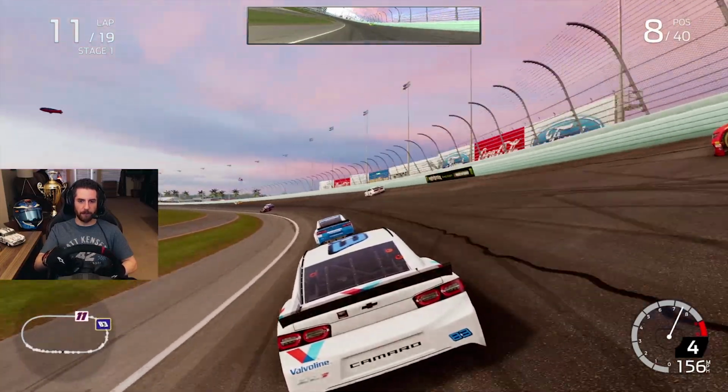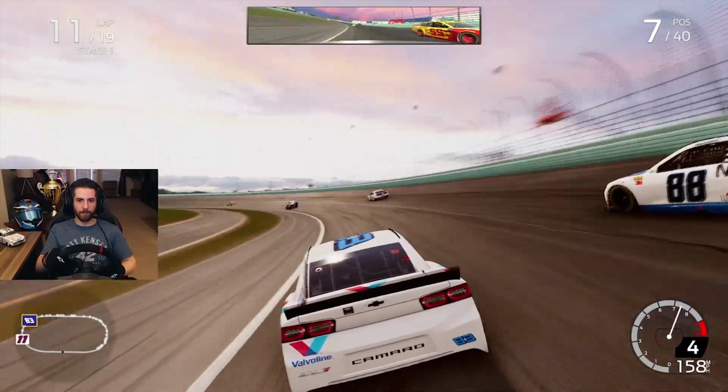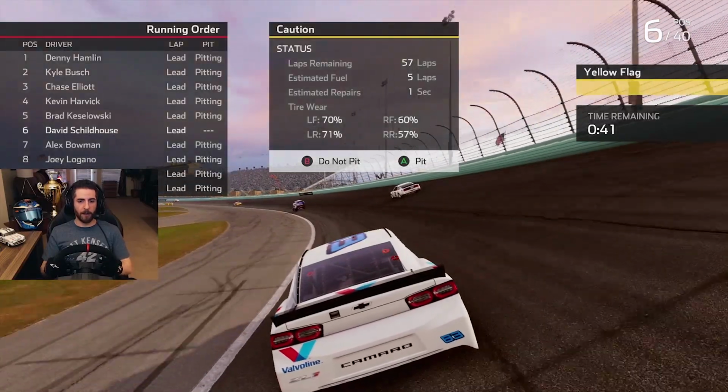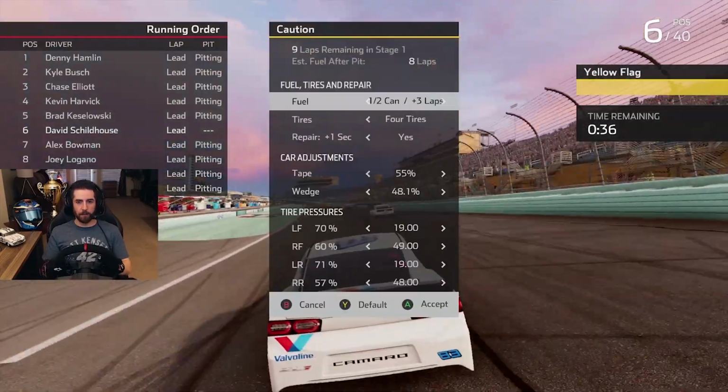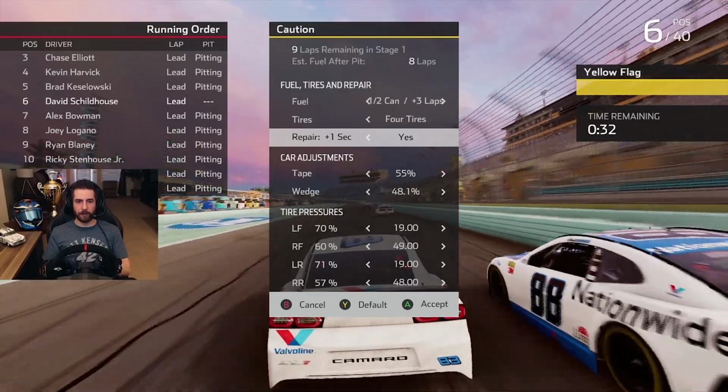Bowman right here in front of us. So he's lost some pace. Car there on the outside now. Caution. Okay, we got a caution. We're up to 6th. We'll pit. Get 4 tires. Car's driving really nice.